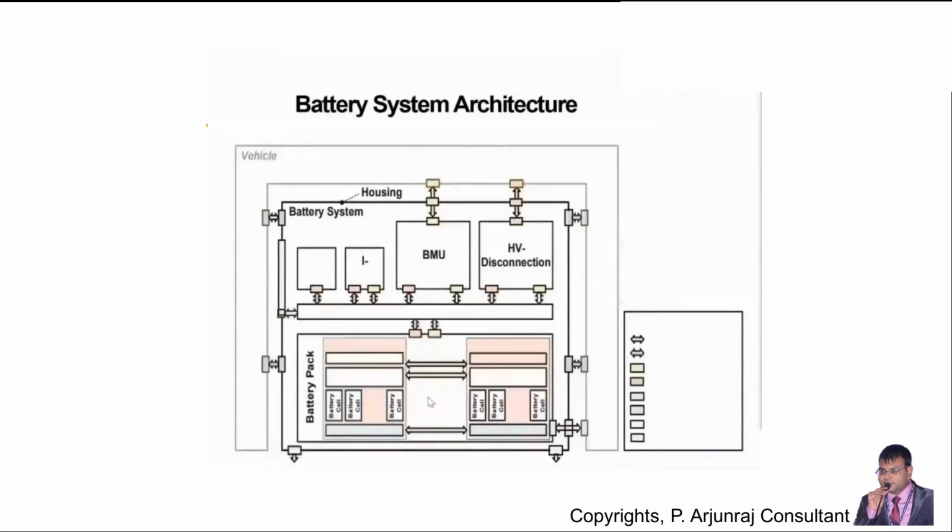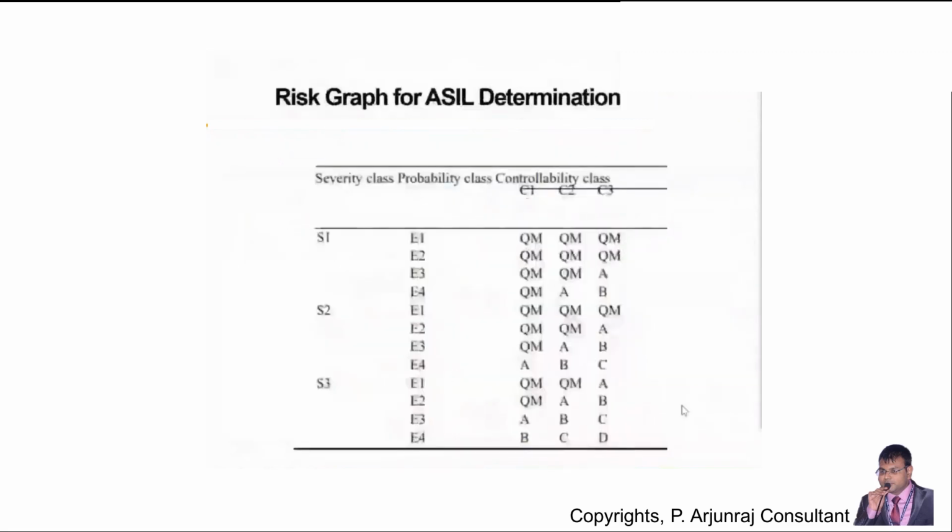Even though there may not be any life threatening situation because of the burning, still there can be some health hazards, or sometimes even a light injury can happen later due to the burning marks if the people nearby are present. So accordingly, you need to go for the ASIL categorization. Okay, just an example I have given you. Detailed explanation is not there, but just an overview I have given. So accordingly, you need to determine the ASIL category.